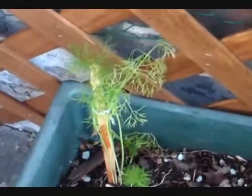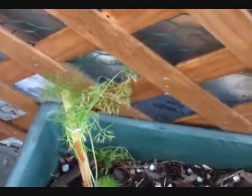My fennel's coming back. It was withering, and like I said, the sun was really hard on them, and it didn't have a chance to get that spring where it's slowly acclimatized. But anyway, that's the fennel.